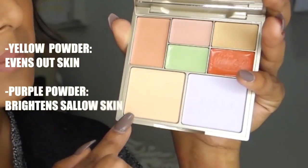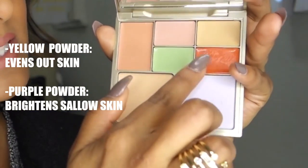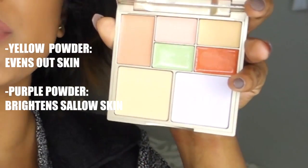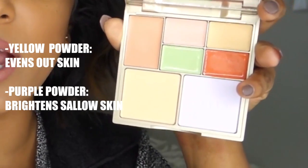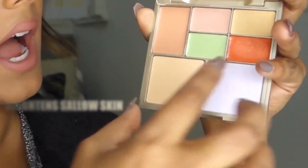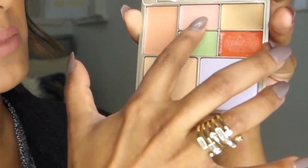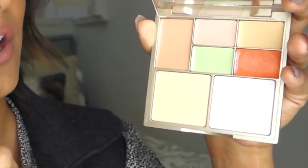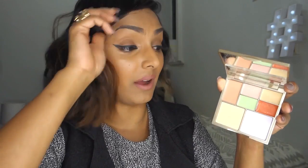And then at the bottom here, I use this yellow powder to set the red after I put on the concealer. The purple one right here is meant for more yellow skin tones, more of a sallow kind of skin color. This one I don't really use on me personally. I usually stick to using these two, and sometimes I incorporate this to brighten underneath the eye and the yellow up here. I just love that it solves all the color correcting issues I have all in one palette, for a really good value, actually.